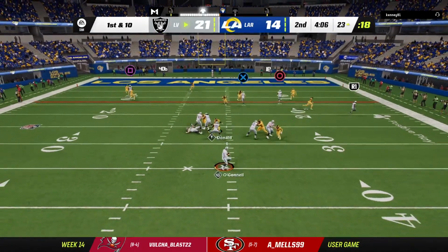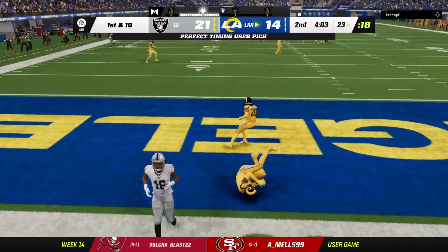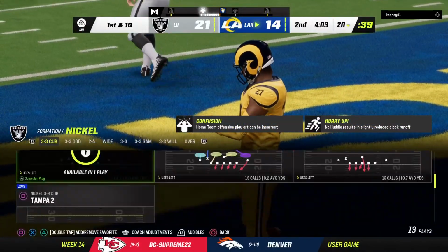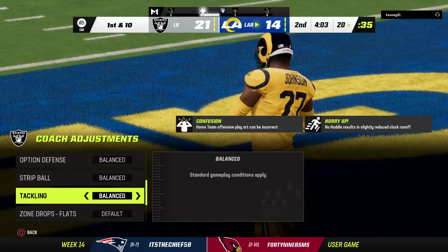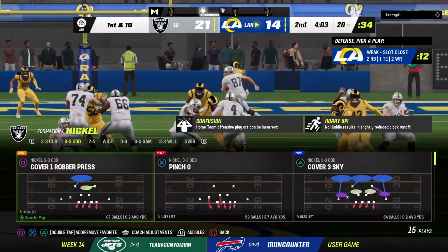On 1st down, O'Connell. And this is going to be intercepted. And the Rams are going to take possession here. It's a touchback, and they'll take over at the 20-yard line. He's had a fantastic rookie season, made a lot of lovely throws, but that wasn't one of them.